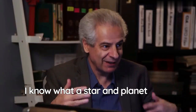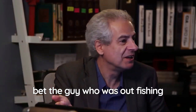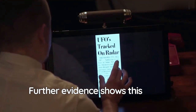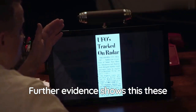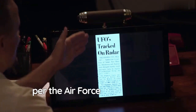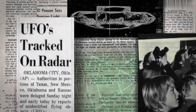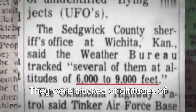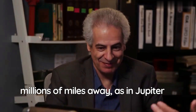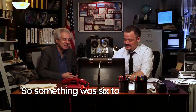Come on. I mean, do they take people for idiots? People look in the night sky all the time. I know what a star and planet looks like, and I bet the guy who was out fishing knows darned well, too. But what's funny is further evidence shows this. These totally not UFOs per the Air Force, totally Jupiter or a star per the Air Force, are tracked on radar. They were tracked at altitudes of 6,000 to 9,000 feet. Not millions and millions of miles away, as in Jupiter. Or any star, right? So something was 6,000 to 9,000 feet in the air.